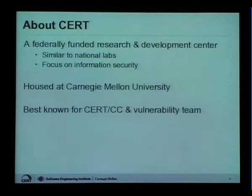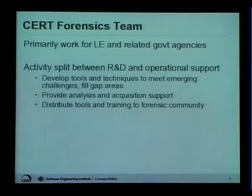Our focus for research is information security. We're housed at Carnegie Mellon University in Pittsburgh, Pennsylvania, which is very convenient since Carnegie Mellon has some excellent IT resources. And we also have a forensics team, which I'm on. We do work mainly for law enforcement and other government security agencies. We're not pure research. Our work is split about half-half between R&D, research and development, and what we call operational support.